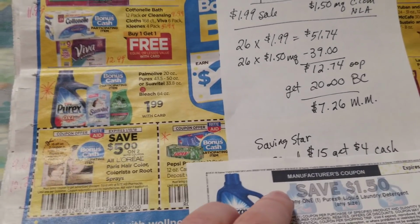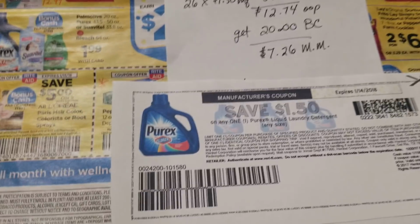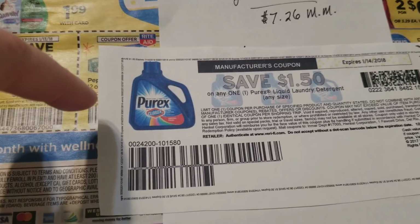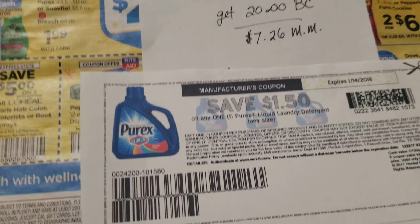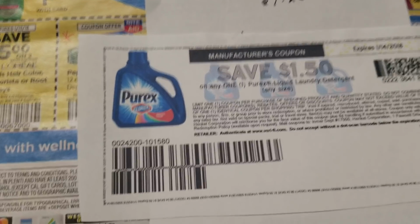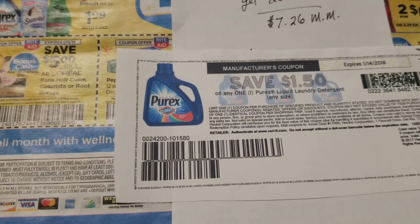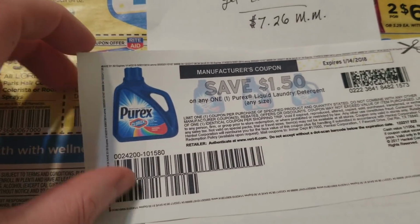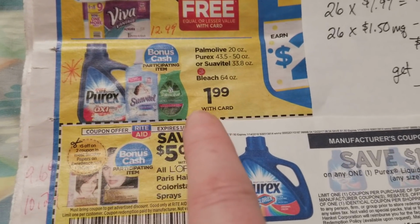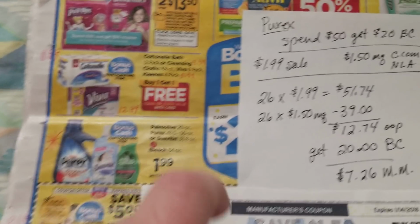Okay. All right, let's talk about the Purex right here. If you happen to have some of these Purex coupons, $1.50, they are no longer available. They were on coupons.com a while back. I happened to print me some, although I believed I was not going to use them. I think I have like 5 or 6 of them. I didn't think I was going to use them when I printed them, but here we go. They're on sale for $1.99.